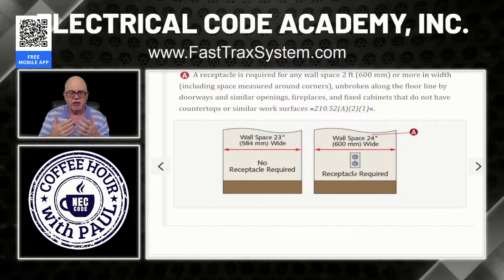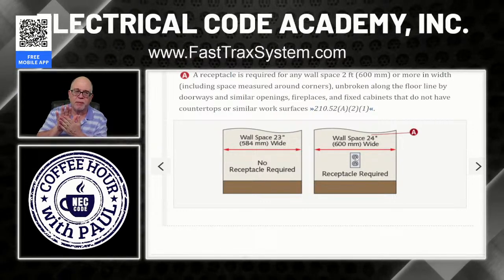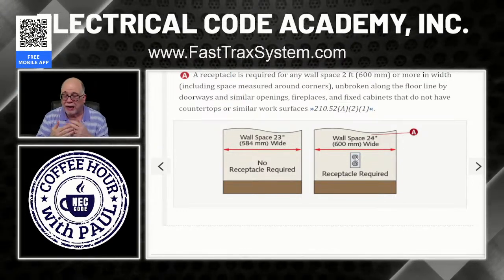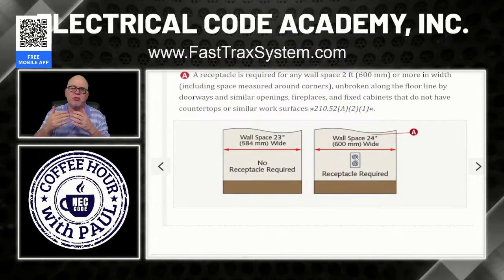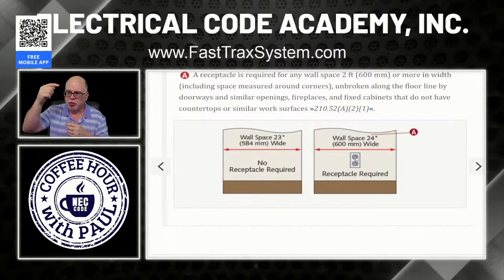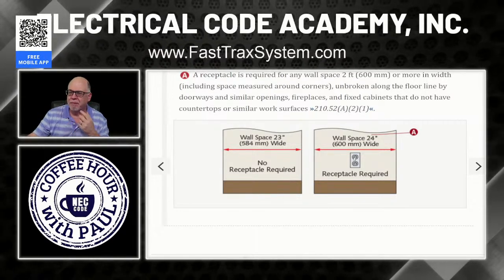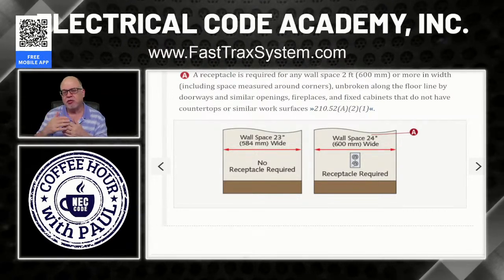Now, using logic, typically, if you're going to do it sideways, then you're going to do it with the neutral side up. Or if you're going to do it with the ground up, in commercial applications where they use metal cover plates, they tend to like the ground up. Why? Because if the cover plate comes loose and falls down while the attachment plug is sticking out a little bit, the metal cover plate is going to hit the equipment ground terminal of the attachment plug, the round one that goes in there. So a lot of people like to have the ground up if they're using metal cover plates.